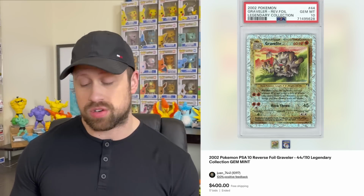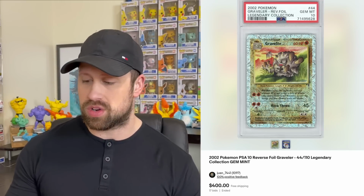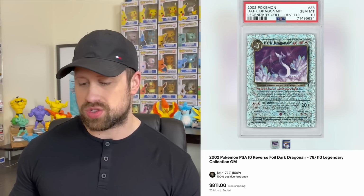But nothing quite beats first edition base set. Here is a PSA 10 holo Venusaur that sold this week for $18,500. We saw a couple of Legendary Collection reverse holos. Here's a Graveler that sold as a Gem Mint 10 for $400. This Grimer here sold for $394. And then this Dark Dragonair reverse holo sold for $811 this week.